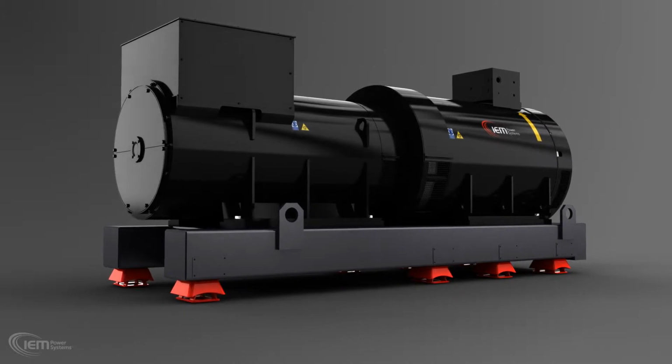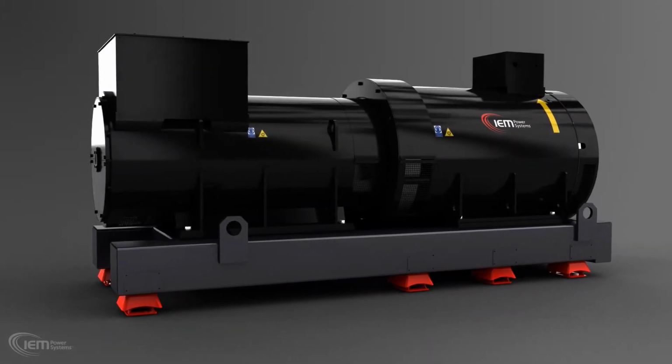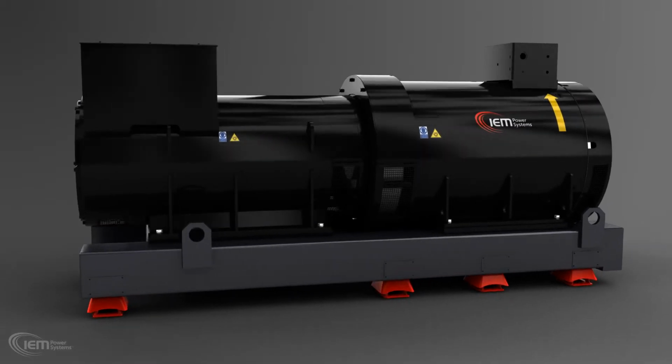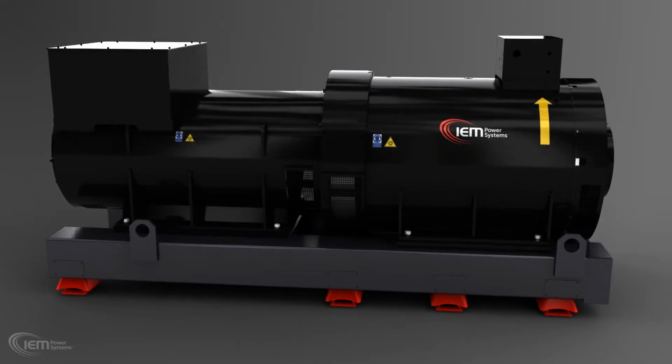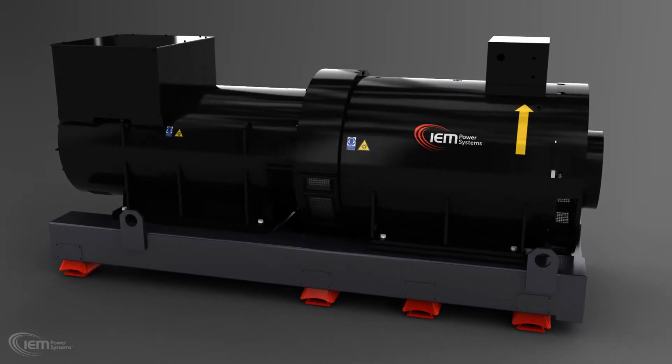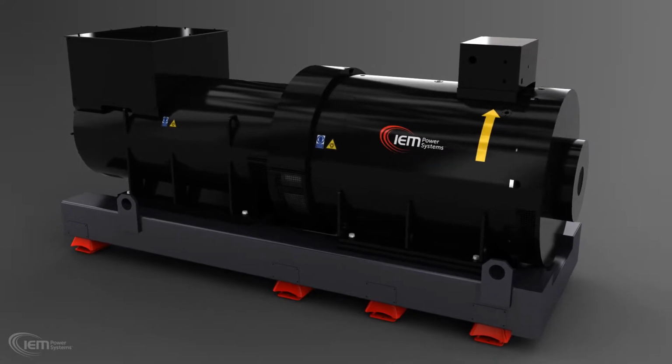Critical environments, including data centers, hospitals, air traffic control, government installations, and major research projects, require high-quality, continuous power. IEM Power Systems' fully integrated Rotabloc RBT solutions efficiently deliver dependable power to all these applications and more.